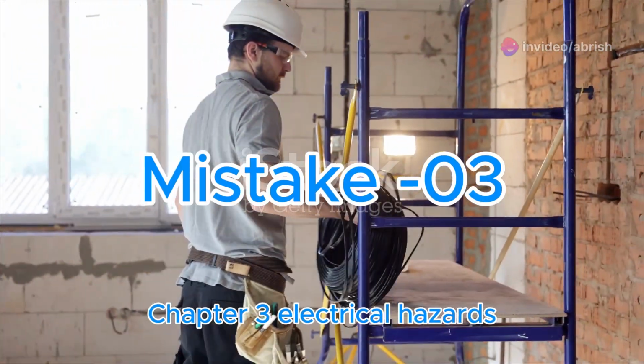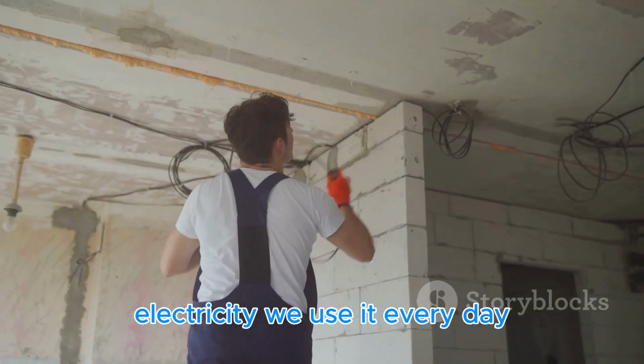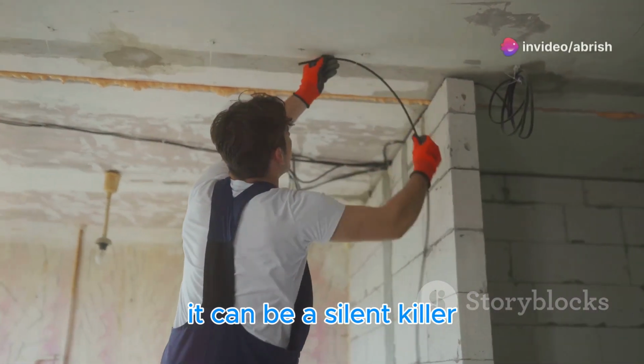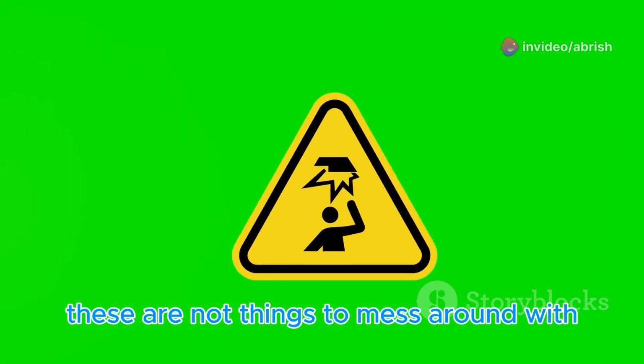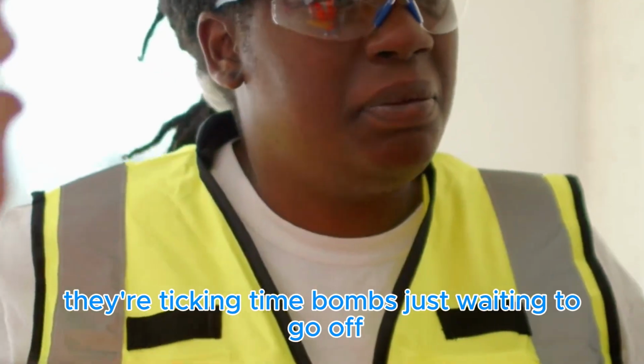Chapter 3. Electrical hazards. Electricity. We use it every day, we rely on it, but on a construction site, it can be a silent killer. Exposed wires, faulty wiring, improperly grounded equipment, these are not things to mess around with. They're ticking time bombs just waiting to go off.